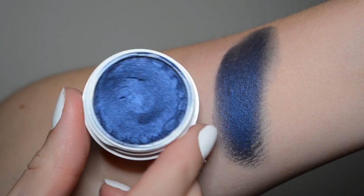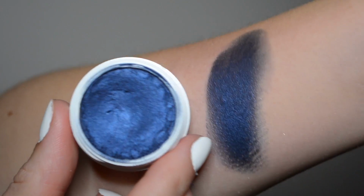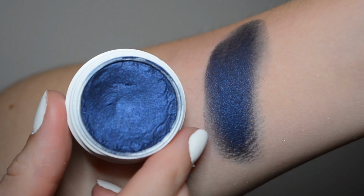This gorgeous navy shade is called Baby Tea, and again, it was part of that Forever Freshman set, so it has been discontinued, but it is a beautiful, beautiful shade. I am actually wearing this one on my lid today in combination with a fair amount of other colors, but this is a beautiful color. It has a kind of pearlized, satiny finish, and I love it. I don't reach for it nearly enough, but when I do, I am always super impressed by it.